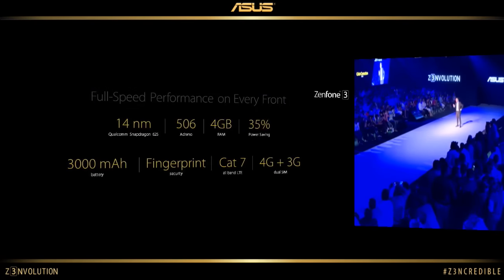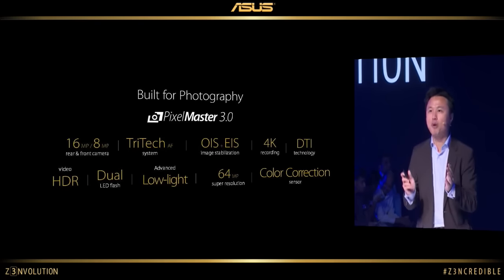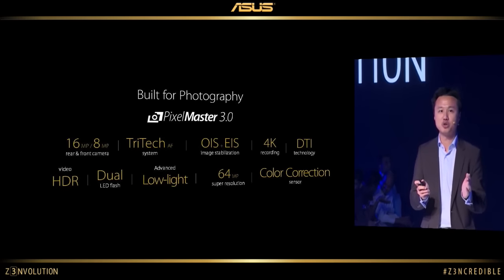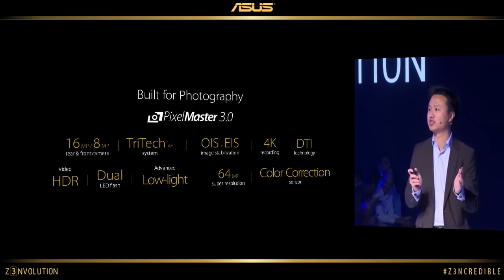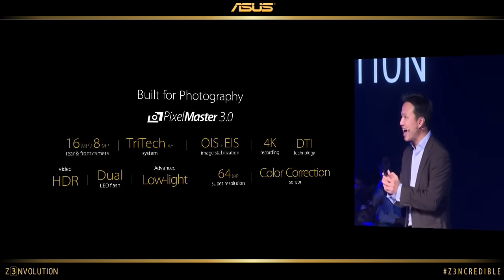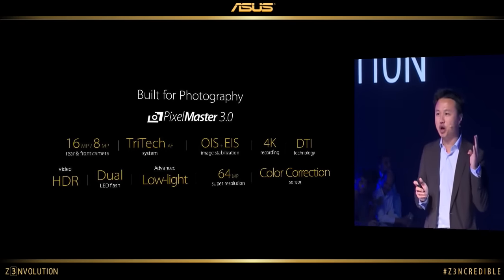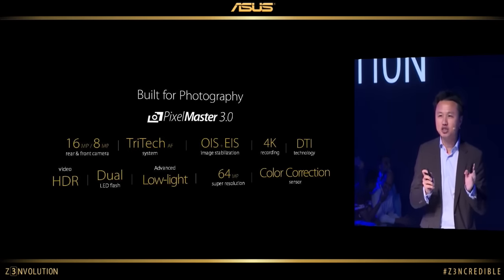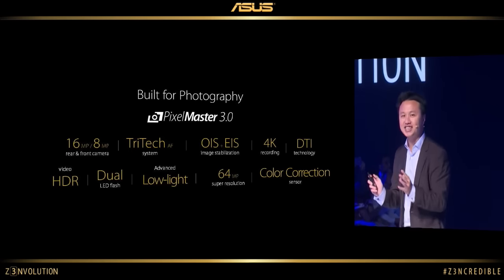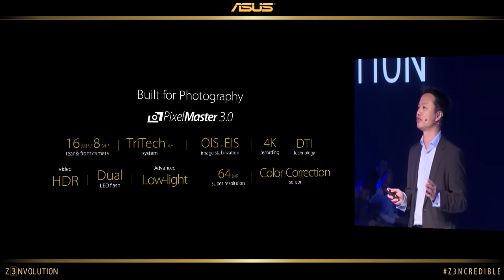Not only for the brand new look, as for the camera, we also made a big jump from the Pixelmaster 2.0 to 3.0. With 0.03 second Tri-Tech autofocus, OIS, EIS, image stabilization system, and 4K video recording, we guarantee you can take photos and videos fast, steady, realistic in all scenarios.